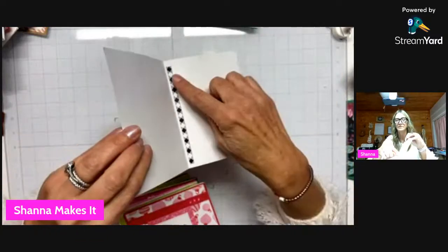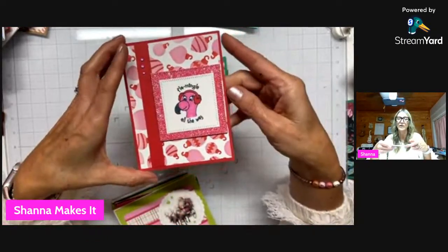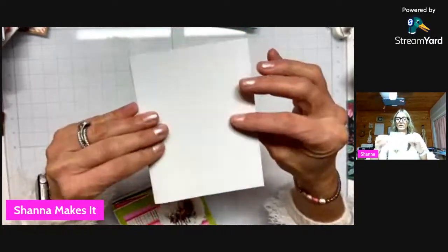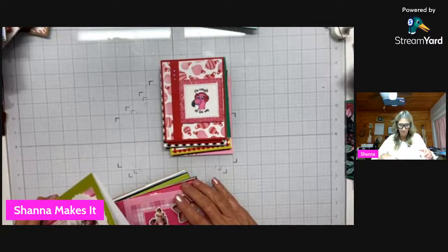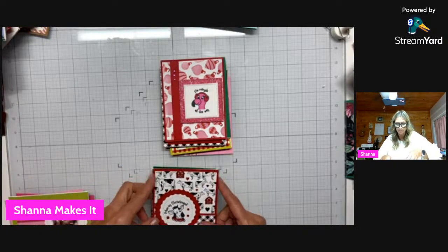And any scraps that I had, I put inside there. And then this one is pink and red, and it is flamingo all the way. And I thought it was cute. I didn't put anything on the inside of that. And then I'm back to, let's go through these, then we'll come back to that.